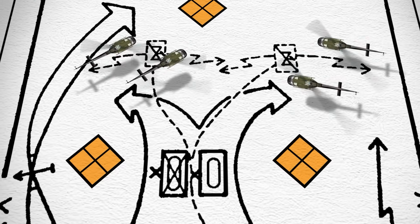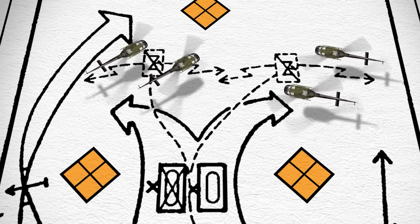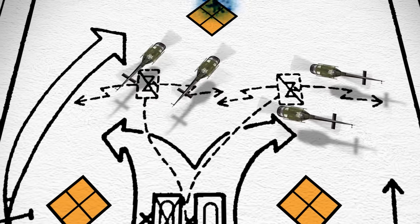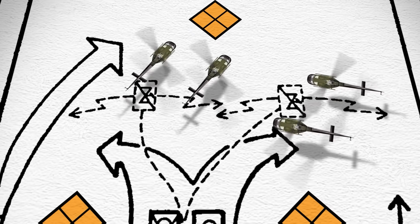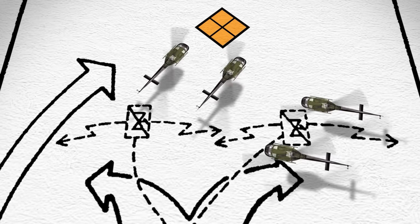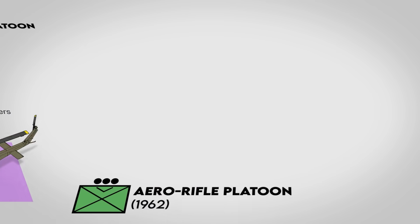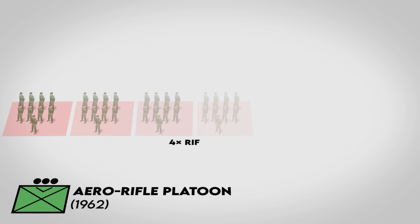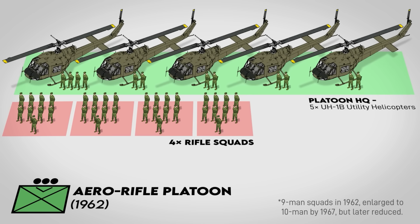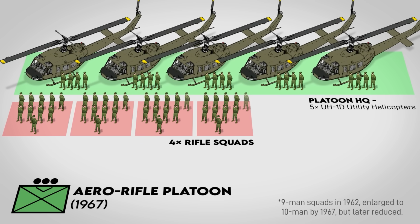Using that air mobility and AT weapons to lead the main force, especially during a pursuit or exploitation in the enemy's rear, can also allow the commander to maintain more constant pressure on the fleeing enemy and speed up the advance of ground forces. The Aero Rifle Platoon, meanwhile, consisted of 4 9-man rifle squads carried in 5 utility helicopters. Initially, the UH-1 Bravo, and later, the long-body UH-1 Delta.